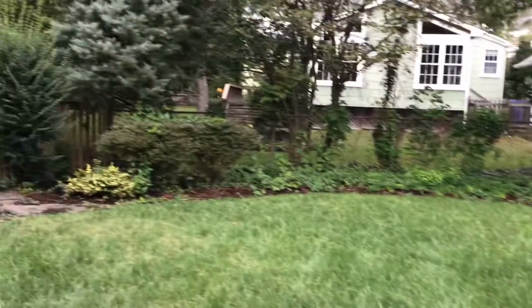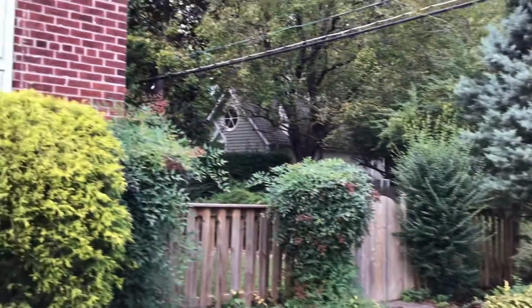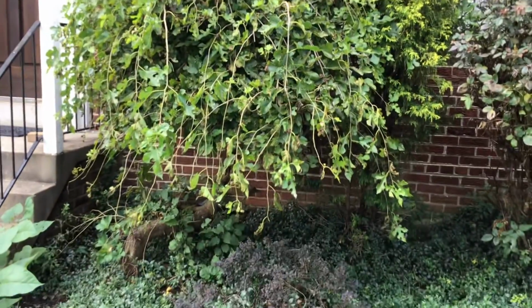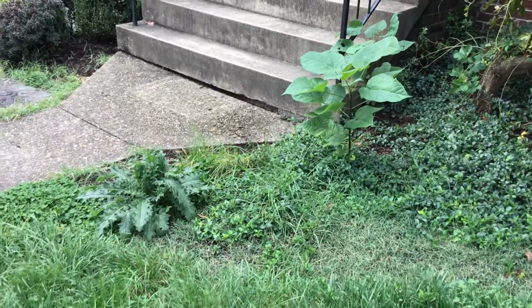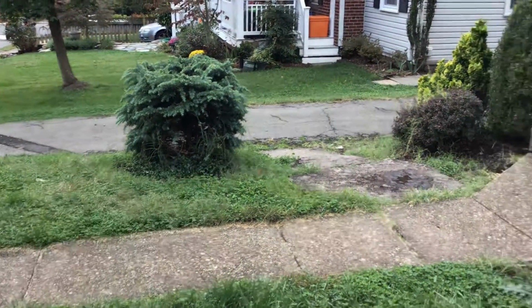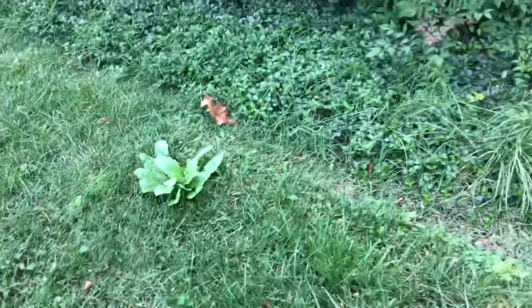Weeds taken over. Extra shrubs are growing at breakneck speed up there like this. You see all the vines growing out of this thing right here. That's not supposed to be. And then these right here. I think we can do a lot better here. You see this underneath that bush there, it is just taking over. A lot of these things right here are just weeds, the grasses and stuff.